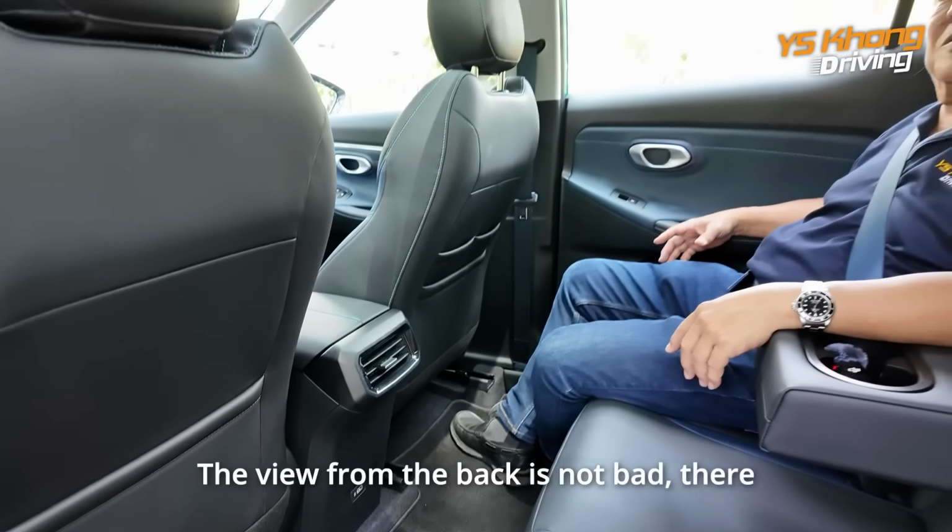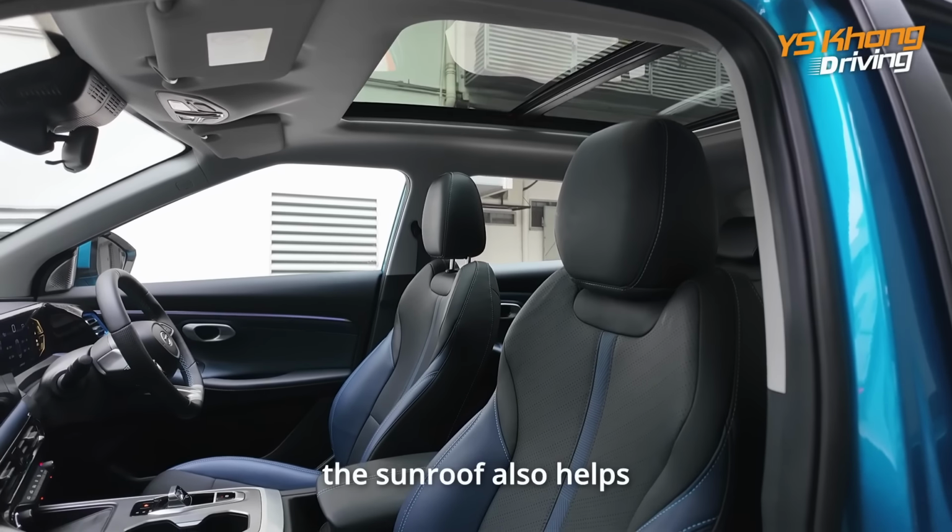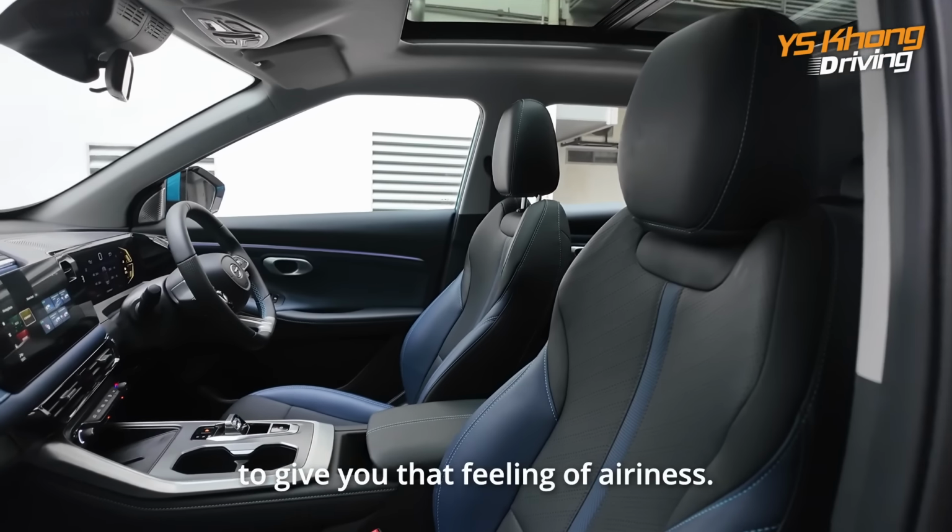The view from the back is not bad. There's high visibility and the sunroof also helps to give you that feeling of airiness.